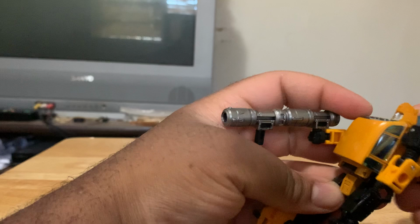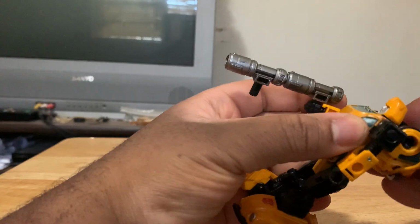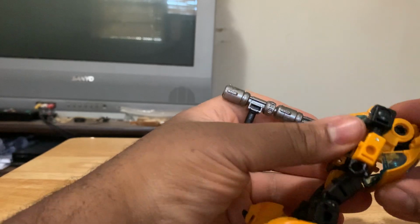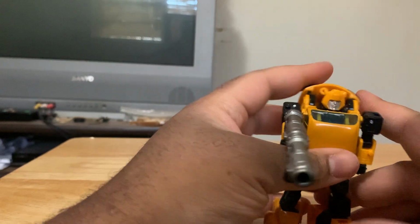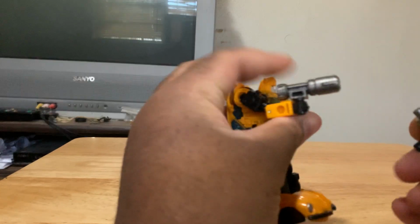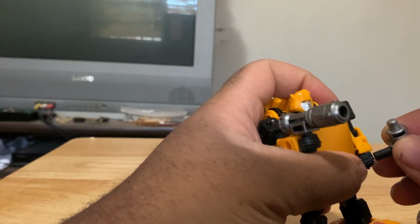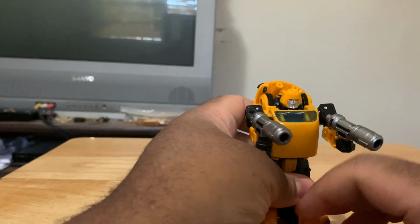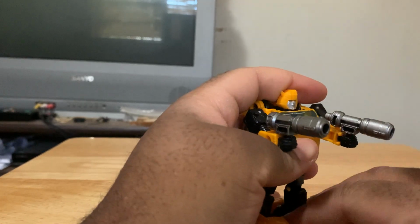Or, I think it'll probably look better like this. Like that. Yep, so a pretty neat little tucked away backpack here. And since he has his other hand free, he can separate the blasters into two. Like that. Like that. Look, it's a guy on Instagram that would talk that way. Like this.